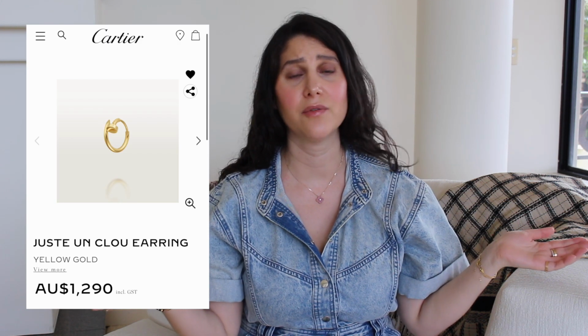So the other thing I would love to add with jewelry is the Justine Clenquet single earring, which is near impossible to find. I've never seen it available online or even at any of the boutiques, but that looks super cute, and I do love to layer up little earrings. I think it's a really effective way of wearing earrings and necklaces without it being too overwhelming.